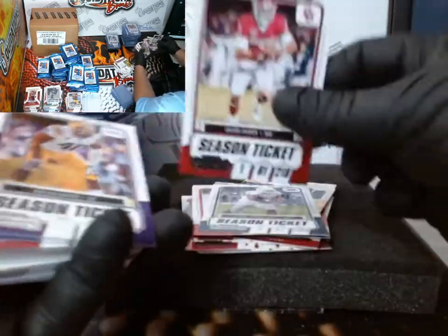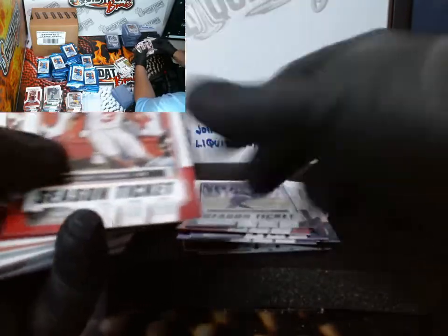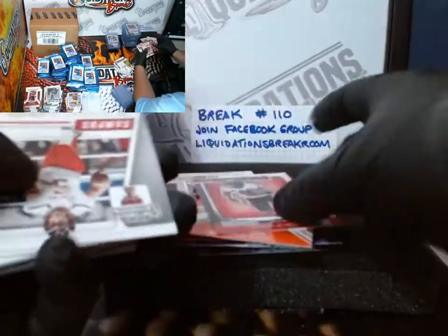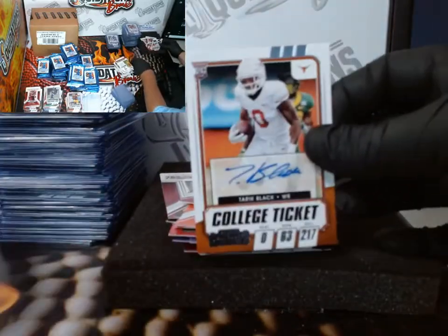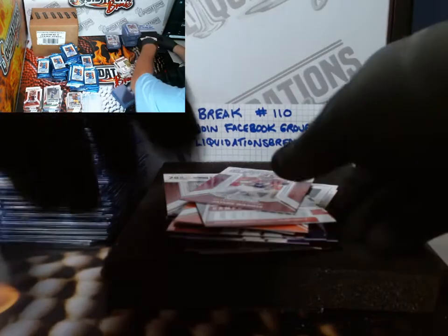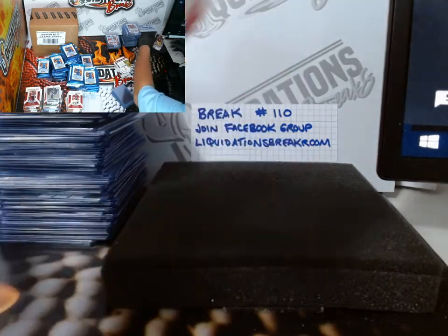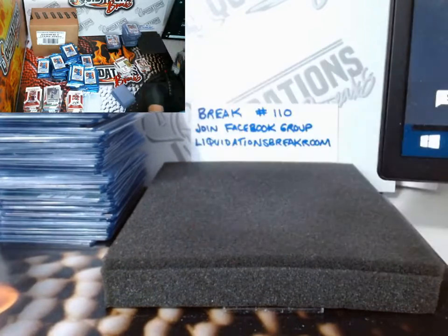Rivers, Singletary, Hurts, White, Lockett, Burrow, Fitzpatrick, Adams, Love, Thomas, Bateman, Moore, Tony, Hawkins, Mahomes, Waddle, and a Tariq Black, Longhorns. And at conference finals, Juju Smith-Schuster to 99.